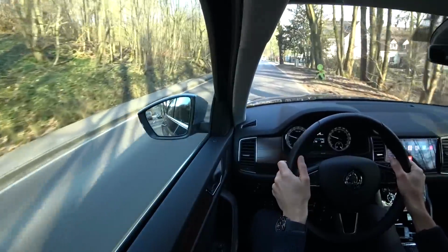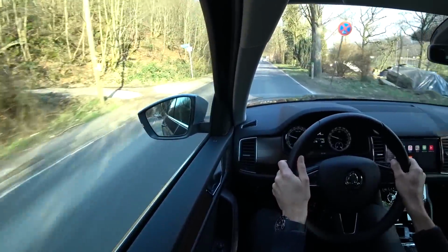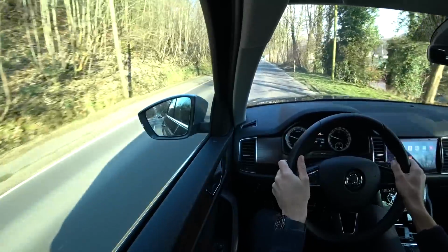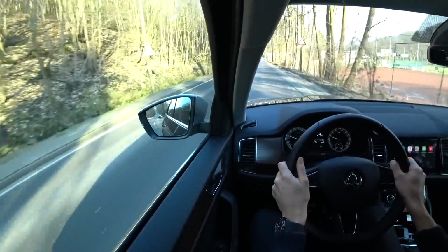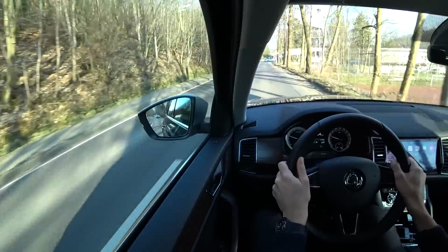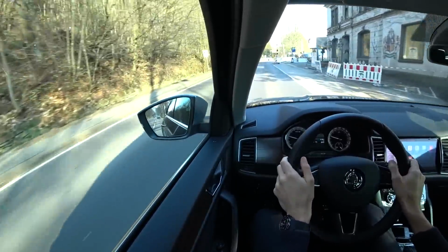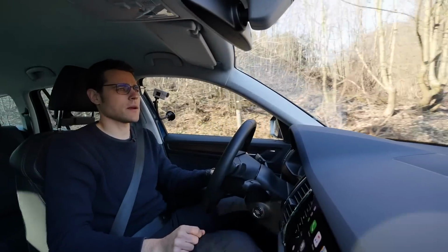The all-wheel drive, which is always combined with the Scout version here. I mean, usually the Scout version is not really different in driving than all of the other versions. More depends on the engines you're picking. So this is basically the design line, as I explained to you earlier.